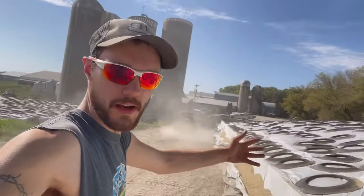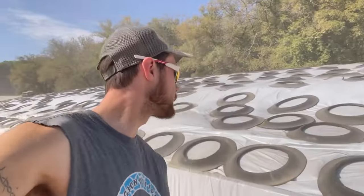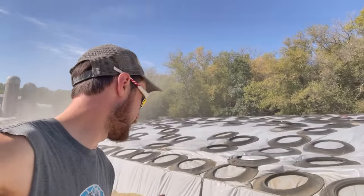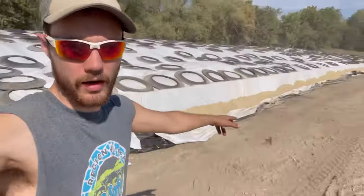Done. Finished. There's either 3 or 4 layers of plastic on here. I don't really know because I lucked out and I got to run the skid loader and bring tires up. So that was nice. It's just starting to get hot out, so I'm glad we're done with this. But my dad, Eric, and I were in 3 skid loaders. We put gravel along the whole bunker here to pull that plastic tight.